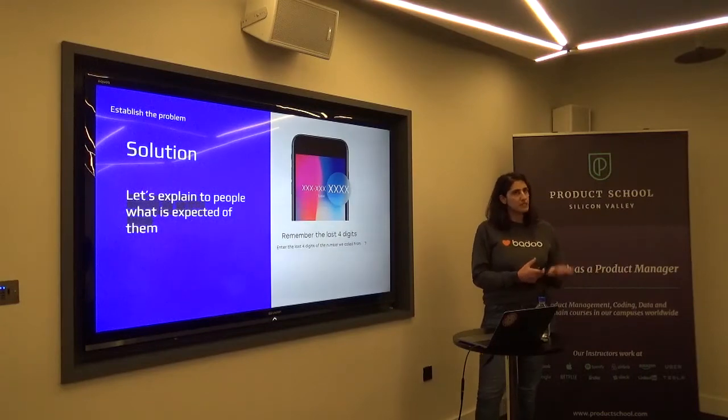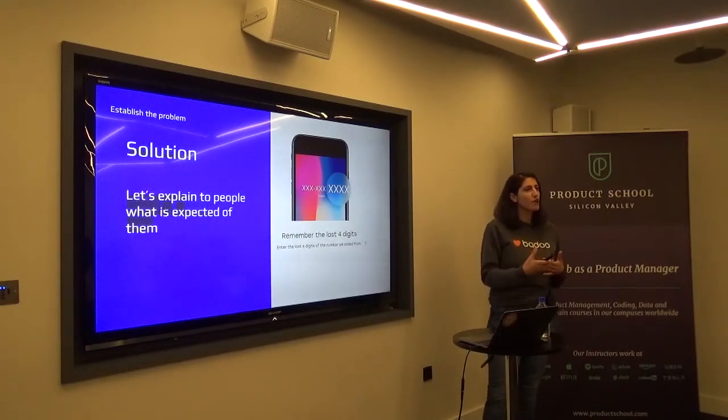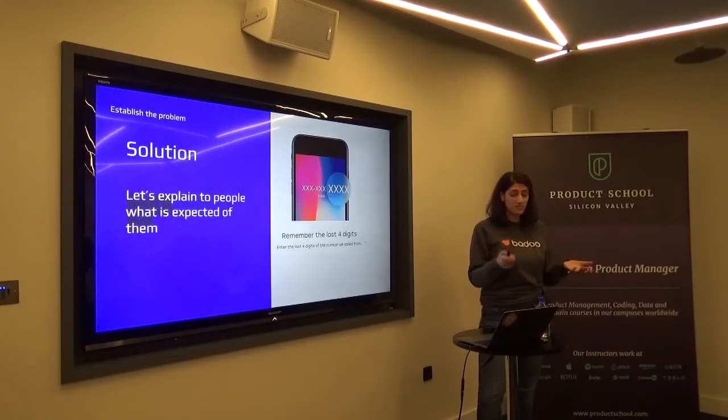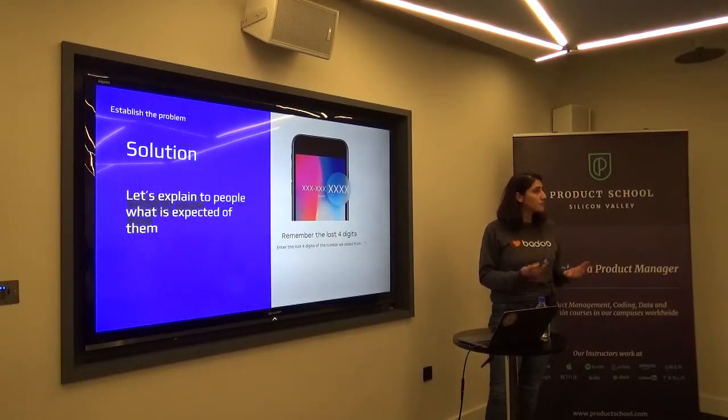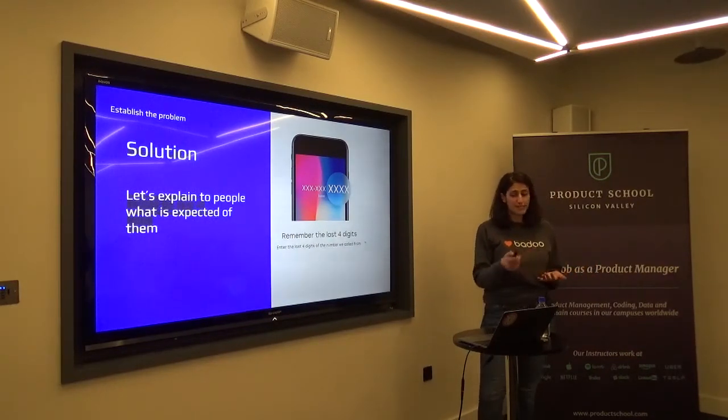We are simply putting a little bit of explanation and a better UI, a better UX, a better lexicon, trying to get you through this phone verification step. This is quite simple to do, and it's quite cheap to do. But it took us a very long time to understand what was the problem and why people couldn't actually go to the next step in the funnel.